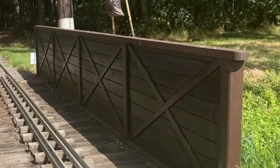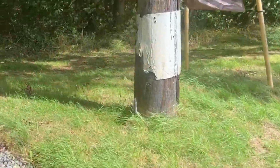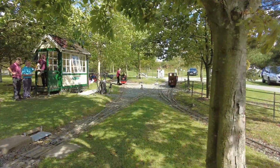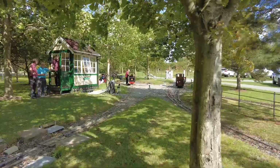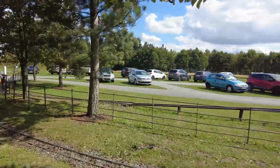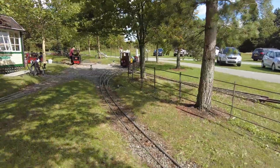If anybody remembers Dogwalls, it's not quite Dogwalls, because obviously that was running up gradients with huge American outline locos, but it's a similar kind of vibe to that, run by enthusiasts and privately owned, and a really, really nice setup.